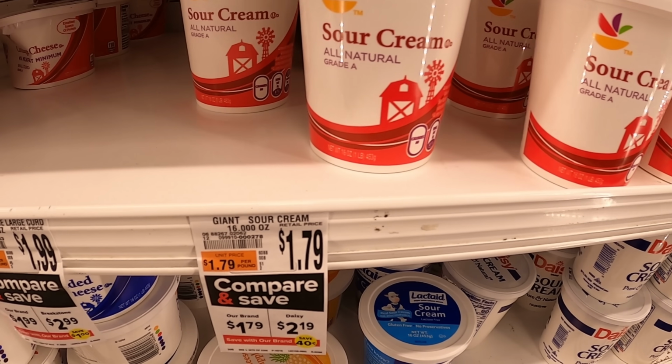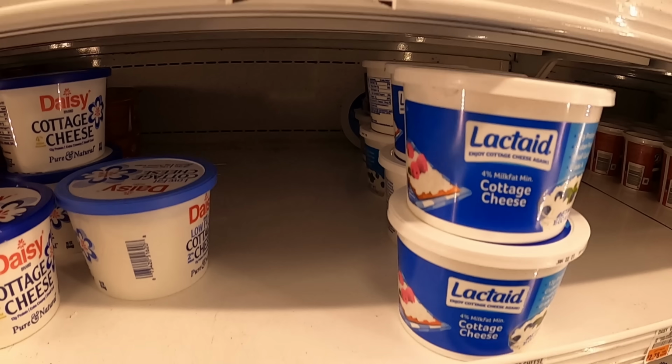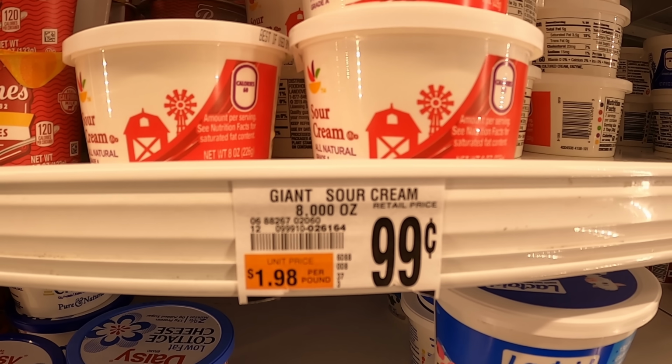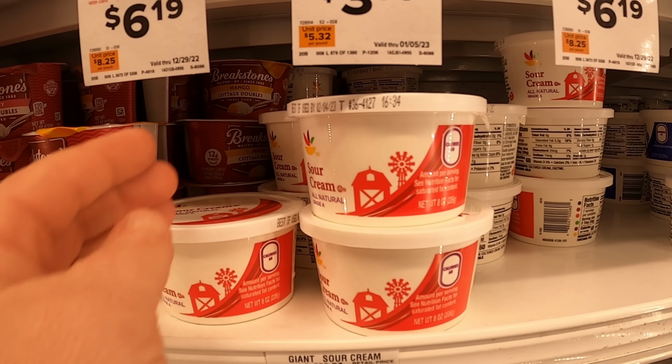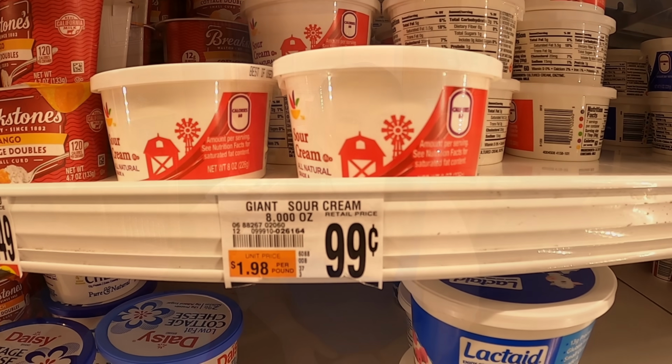So I decided to start finding the smallest item of food and buy that. Now, typically they would tell you the larger the container, the more value you get for your money. That may be true, but if you don't have $7 for a big container of sour cream, I get the $1 one. Now I'll tell you what I do with it.